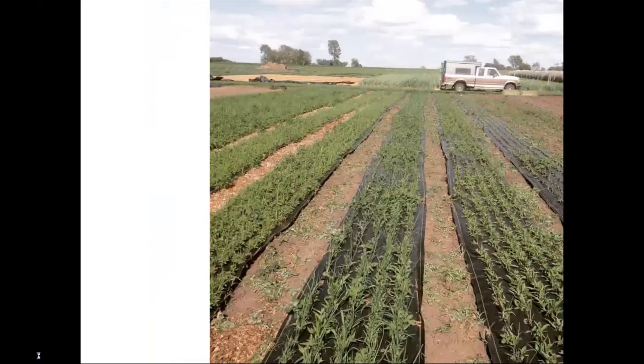And this is a total disaster from the same year, 2017. This is my onion crop. And you can see that the weeds came on really strongly. And I have no recourse here but to hand weed, but now I'm forced to hand weed through these small holes in the landscape fabric.